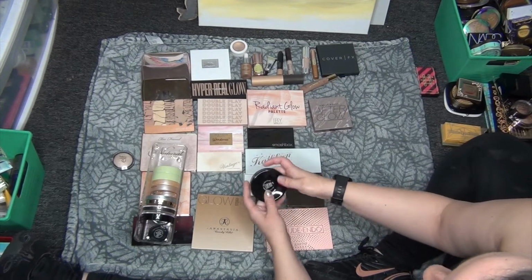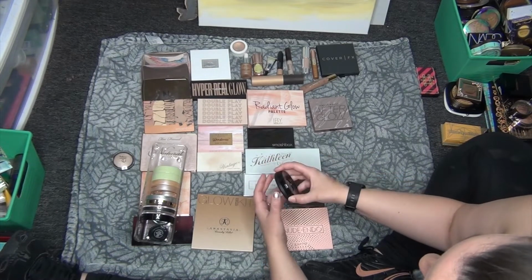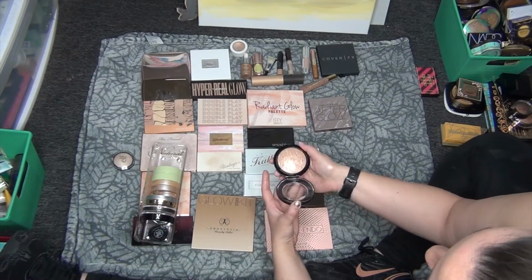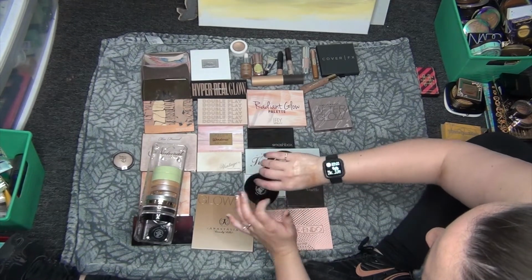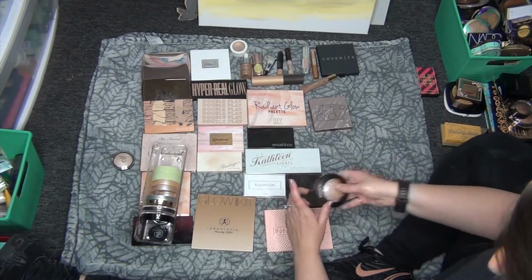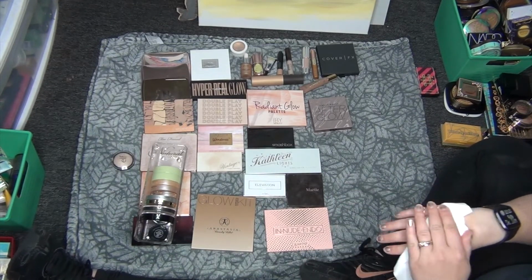I have this MAC Extra Mineralize Skin Finish. I was going to say Extra Dimension, but that's not what this one is. This one is in Soft and Gentle. I had to have this one, and I'm so glad I have it. It's beautiful. Oh my god, my hands are getting so dirty.